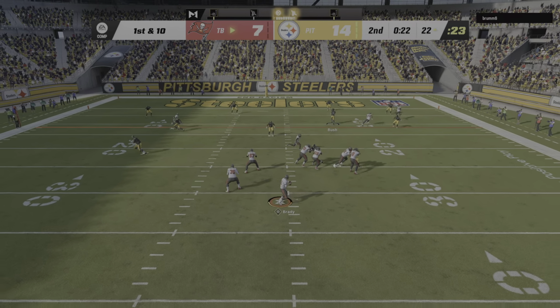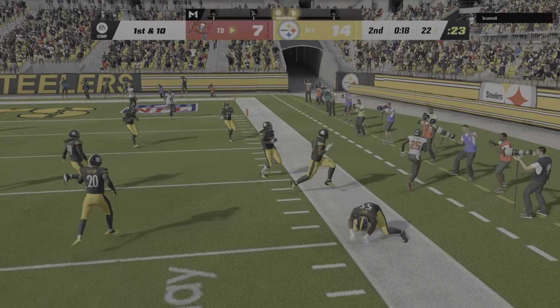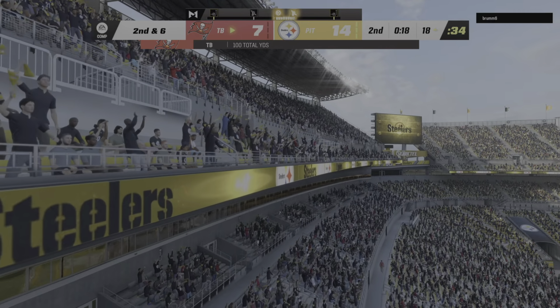On first down is Brady. He drops it off for Bernard. And he'll go out of bounds in the red zone just inside the 20. Short completion, just 4 yards, and that'll make it second down.